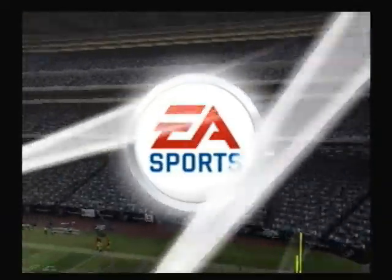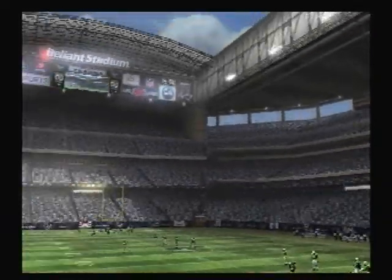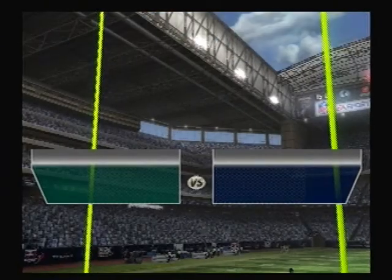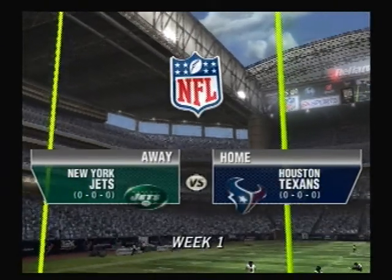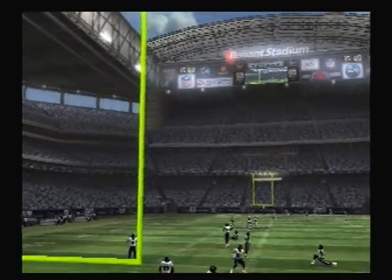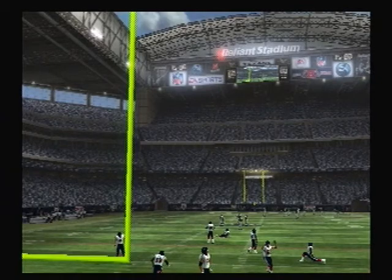Fans who come to Reliance Stadium for a Texans game are deeply involved in the action. Just ask anyone seated in the bullpen. Welcome to Houston. I'm Tom Hammond, and with me, Cris Collinsworth for the call. We're looking forward to kicking off the season with this matchup between the Texans and the Jets.